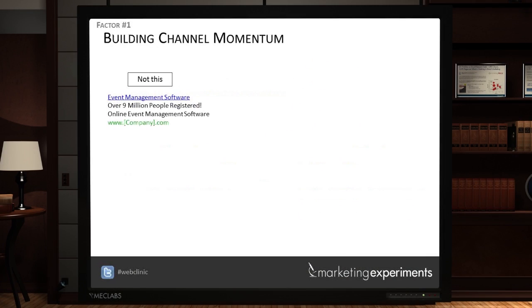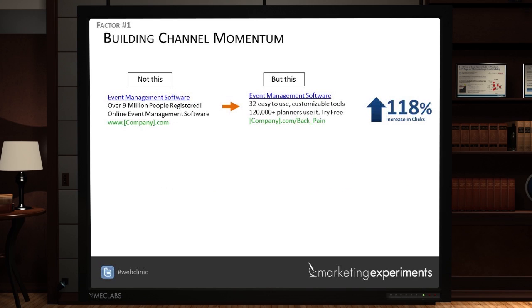Here's one, event management software. This is from our case study file. And here is the new ad. And what's the difference? 118% increase. Notice the difference in approach. 32 easy-to-use, customizable tools. 120,000 plus planners use it. Try it free. Or try free. Do you see how powerful that is? Do you see the set of expectations that are being generated? The landing page must pay off on those expectations or that back foot will never come forward.